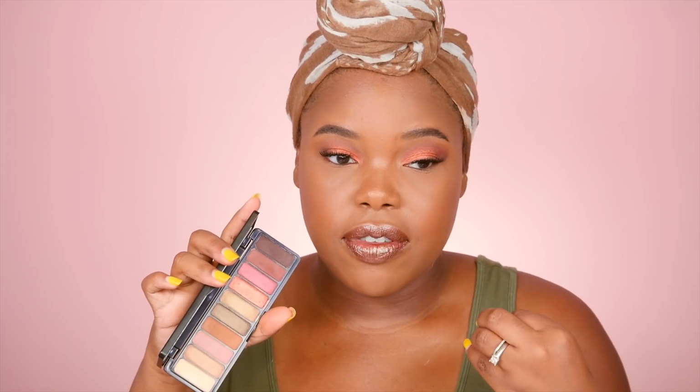Some of the shimmery lid shades did come off a little dry on my lids and made my lids look kind of crepey, you know what I mean? So I'm not too jazzed about that. I do like the matte shadows in here. There's 1, 2, 3, 4 mattes. They do blend out very, very nicely. And I just feel like the quality is there. Super, super easy. So if you're a beginner with eyeshadows, then this is probably really great for you.